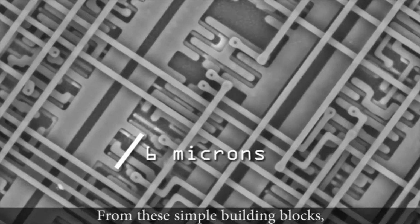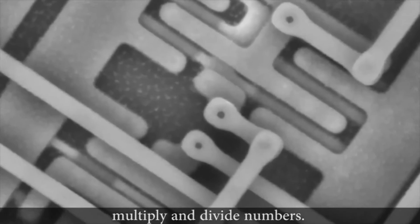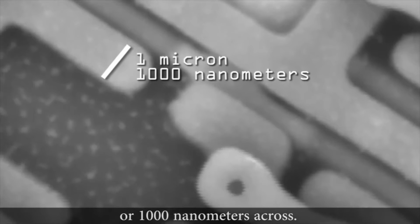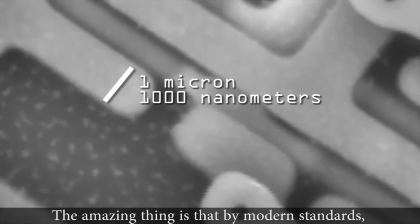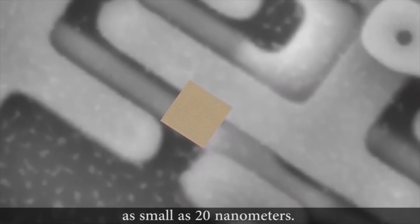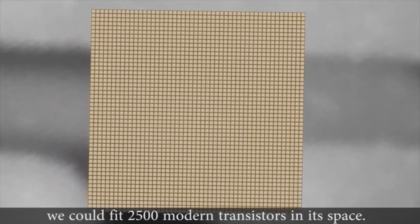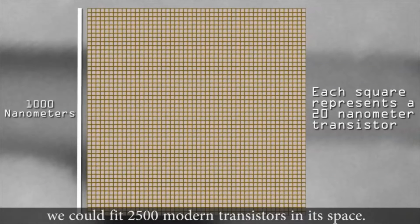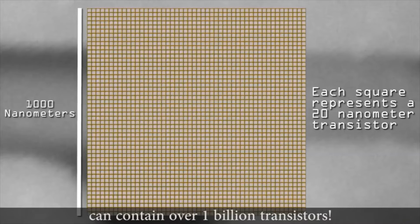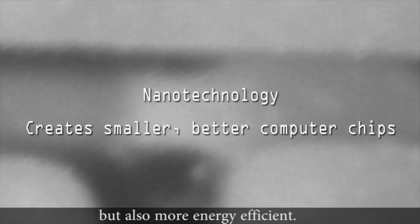From these simple building blocks, complex functionality can be built. For example, circuits that can add, subtract, multiply, or divide numbers. The pathways in transistors are about 1 micron, or 1,000 nanometers across. The amazing thing is that by modern standards, this is huge. Newer chips often use transistors that are as small as 20 nanometers. This means that if we removed one of the old 1 micron transistors, we could fit 2,500 modern transistors in its space. And it's a good thing that transistors are so tiny, because a modern microchip in your laptop can contain over 1 billion transistors. Advances in nanotechnology have not only made microchips smaller and faster, but also more energy efficient.